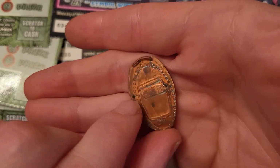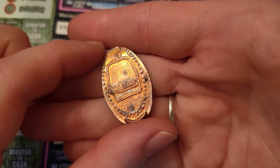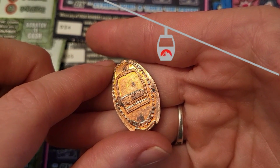And our elongated penny of the day. Oh, I'm upside down. Can you guess what it is just by looking at the picture? It says, I rode the Skylift, Kentucky. It's a Skylift. I was so confused as to what it was at first.